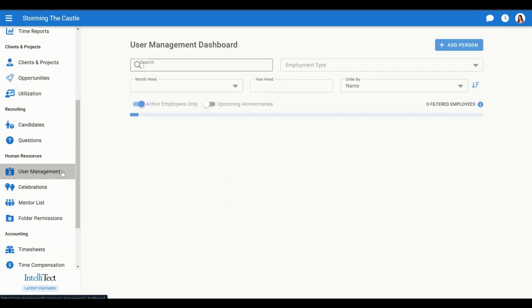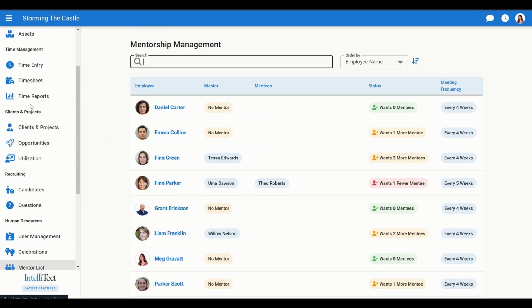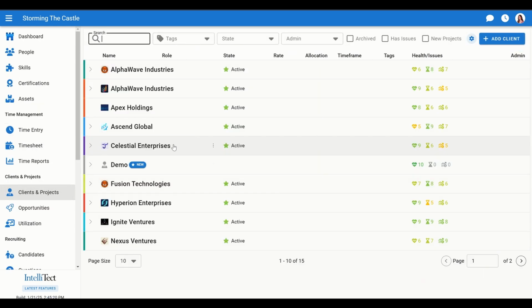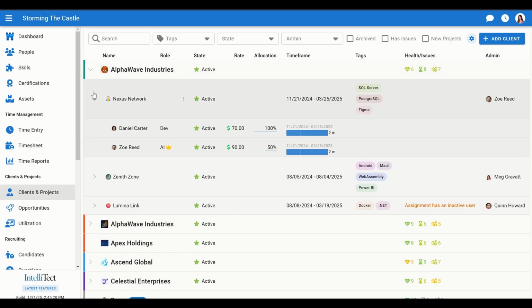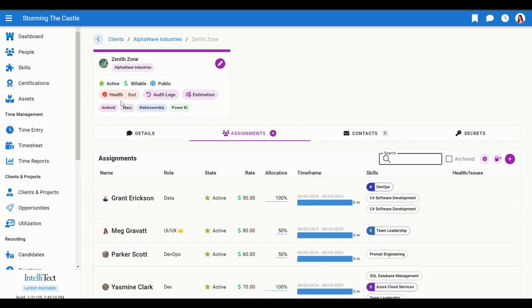And managers? Oh, managers must love this. They get this amazing dashboard view of their team's performance, project progress, resource allocation. All in one place. They don't have to guess anymore. No more flying blind. All right, so I'm convinced.